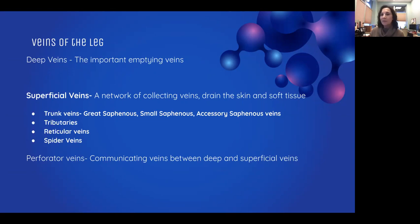At the tops of those points, they enter into the deep vein system. The deep veins then continue to drain up into the pelvis through the iliac veins into the inferior vena cava, which is the main vein in the body, and back up to the heart.